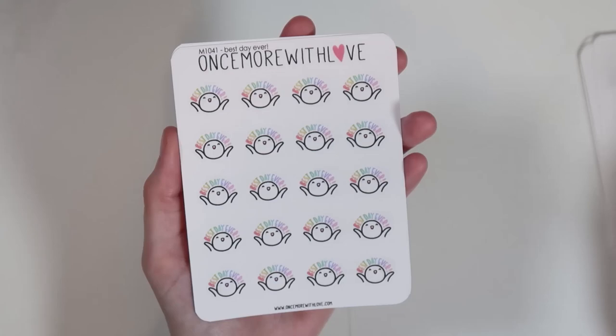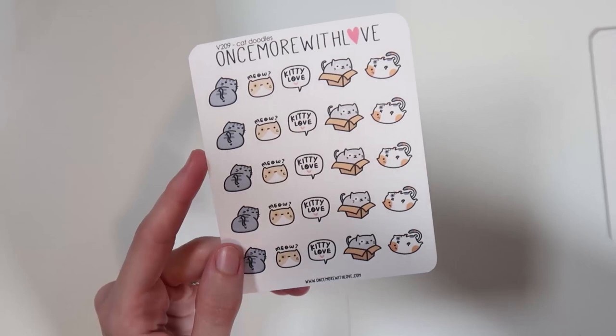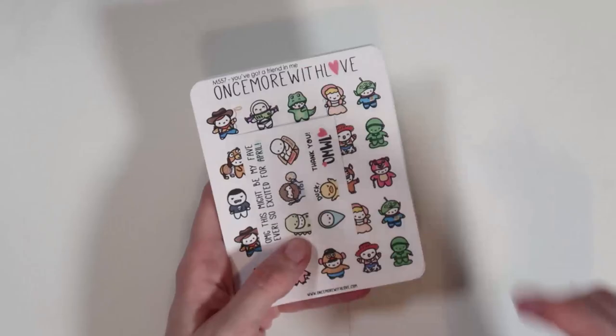I love this one. And then she did a whole cat release. The only one I got was the cat doodles because I love the cat, but that's my cat Millie so much. She will try and cuddle with you and the second you're like, oh yes, I'll cuddle you, she turns around and puts her butt in your face and it's like, come on cat. But I got the cat doodles because they're super cute and I have two cats. So that was my order from Once More With Love.